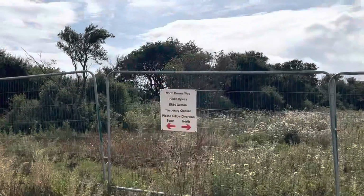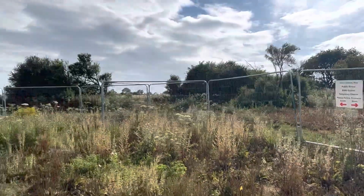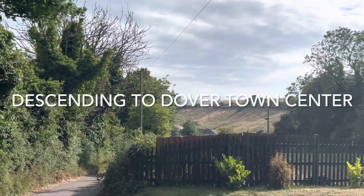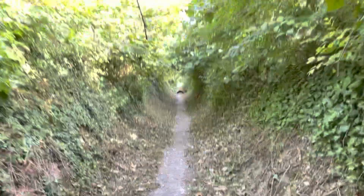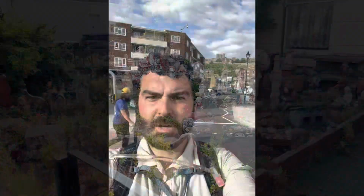So now you sort of go through this modern retail park out here, and then you'll start to go down to Dover. Well, this is incredibly annoying. Gotta go this way now. Well, I made it to Dover. There's the castle.